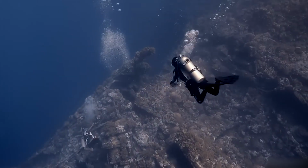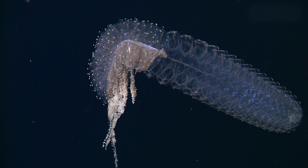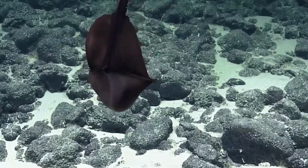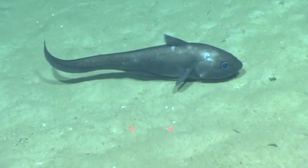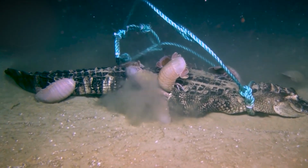The deep sea is like another world, hidden right beneath our feet. It's dark, mysterious, and full of secrets waiting to be discovered. What kind of creatures survive in a place with no sunlight? What bizarre things are hiding miles underwater?